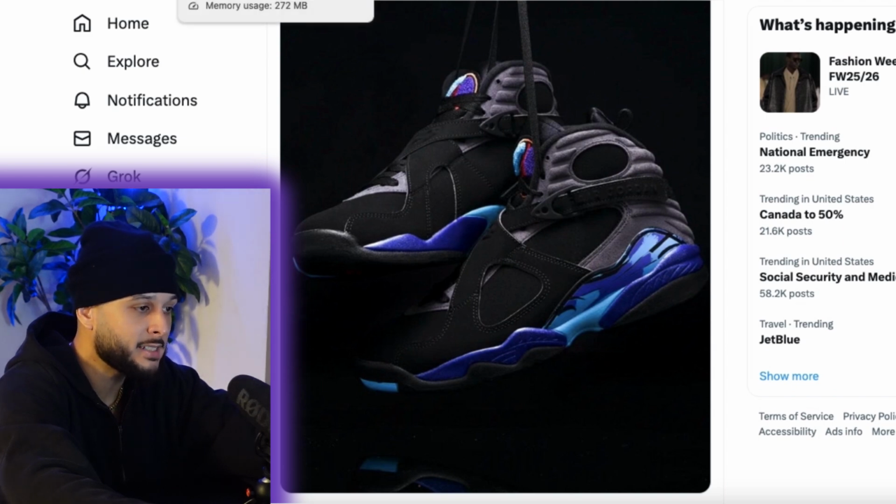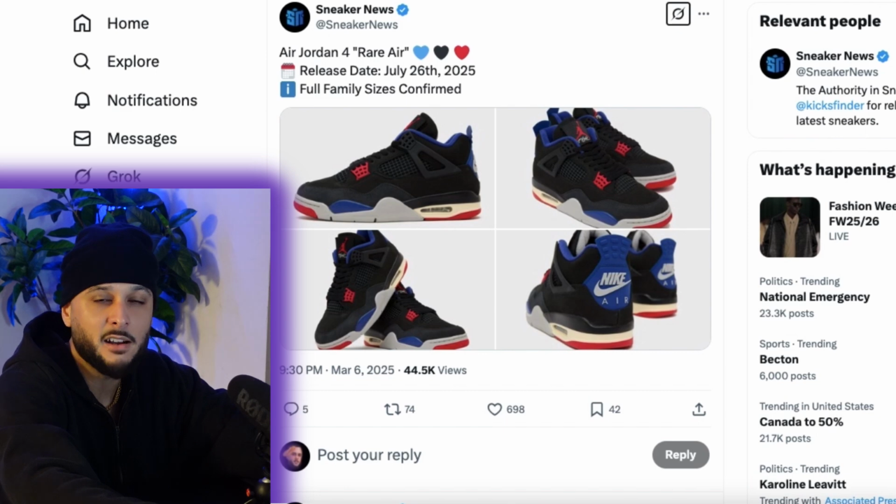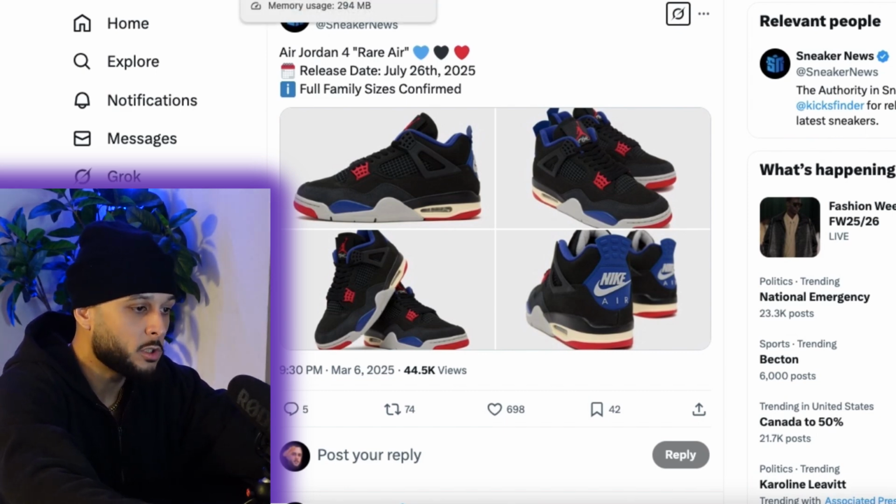Now, coming in here next at number 13, we got the Jordan 4 Rare Air, which this one was, I believe, originally slated to drop coming up here in the springtime, but was now a little bit pushed back to the summer. So I feel like that's gonna make people want these a little bit more. I think people are intrigued by the Rare Air series, which they got a pair of Jordan 1 Rare Airs, some 3s, some 11s, but out of that entire series, I think these 4s are the ones that people are gonna be checking for the most, which are supposed to be dropping coming up here late summer.